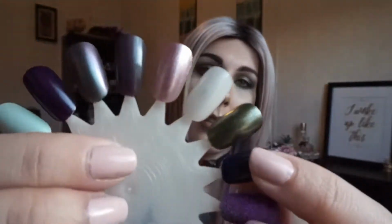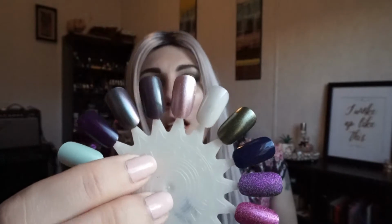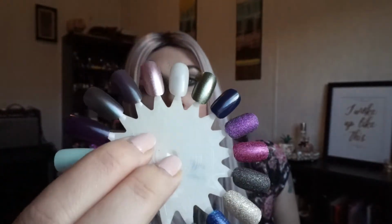So here's the swatch of Olive for the Moment, and it definitely has that really strong shimmer in it, but because it's a shimmer and not a glitter, it's not going to dry textured. It is going to remove very easily.